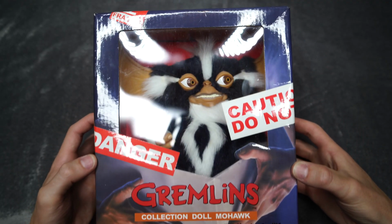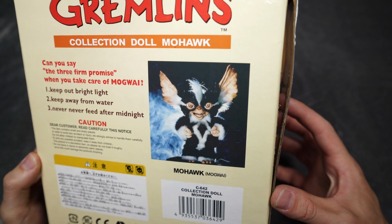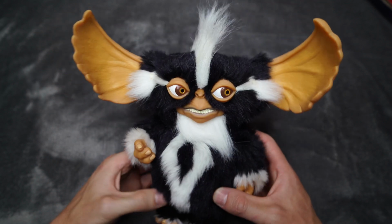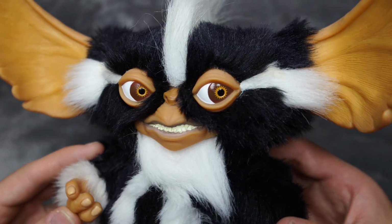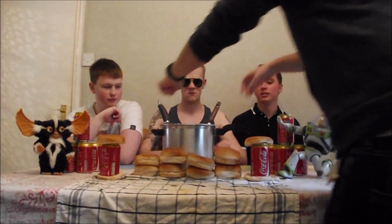I actually still own a replica of the Mohawk Mogwai, which I bought probably about 8 years ago now. And this was a Japan-only release, which was made by a Japanese toy company called Jun Planning. And I absolutely love the detail on this thing, and it's actually worth a pretty penny these days. This model actually made an appearance in the third Epic Lunchtime episode, which was released in 2012.